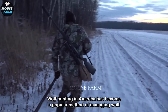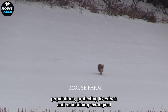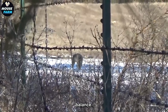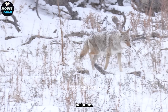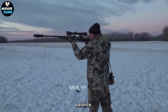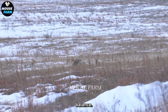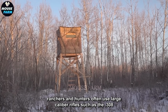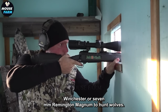Wolf hunting in America has become a popular method of managing wolf populations, protecting livestock, and maintaining ecological balance. Here, ranchers and hunters often use large caliber rifles, such as the .308 Winchester or 7mm Remington Magnum to hunt wolves.